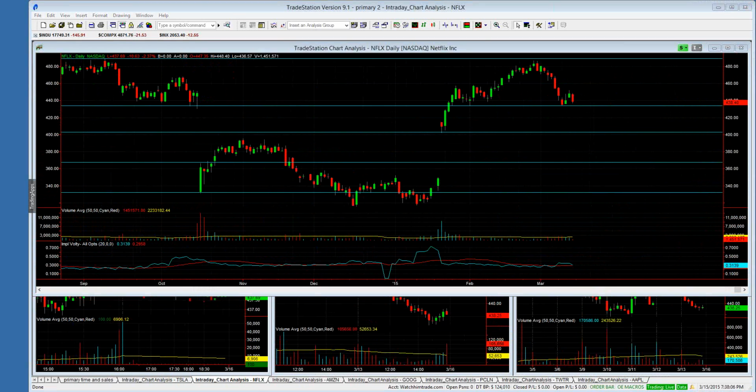Netflix got hit pretty hard as the market pulled back. She had come up towards the all-time high in the 480s and had been holding 470, but once you lost 470, that really triggered a pretty good pullback, and we came down into the 440s, breaking down below 450. And when we tried to bounce, which we did bounce out of this key support area in the 30s, you bounced back up towards 450, but you got rejected.